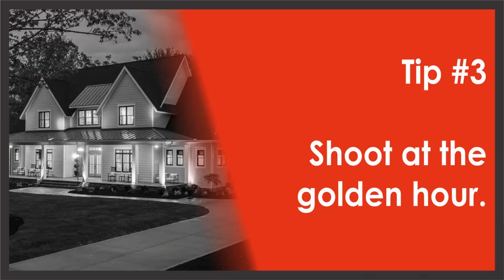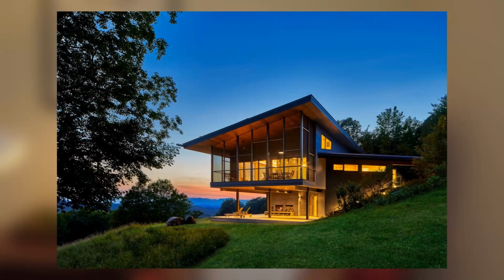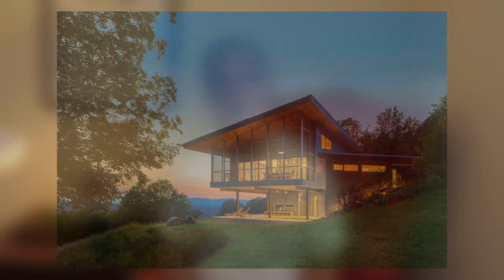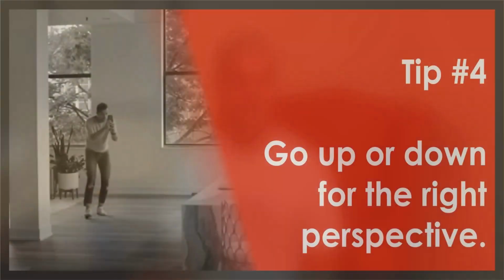Tip number 3, shoot the exterior at the golden hour. You don't want harsh shadows or bright sunlight. Both make photos appear flat, and the deep shadows obscure all the beautiful details. The golden hour is just before sunset or just after sunrise. That time of day produces warm tones, soft shadows, and beautiful light.